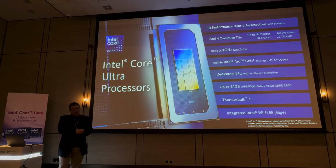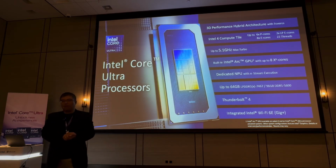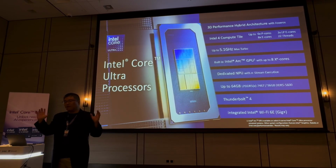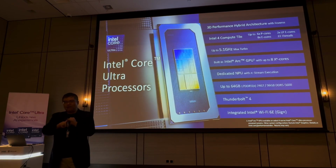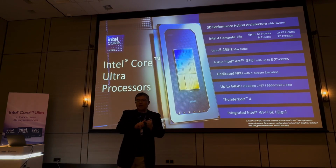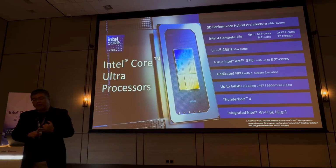So let's dig a little bit under the hood as far as Intel Core Ultra processors. The couple main takeaways, just to echo what George mentioned earlier. The first one, obviously, we're smack dab in the middle of the 5 nodes in 4 years based on Intel 4, our latest node processing technology. Number two, the first time that we're ever building a disaggregated architecture within the silicon, the package.